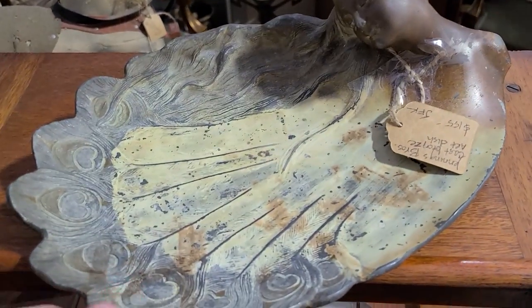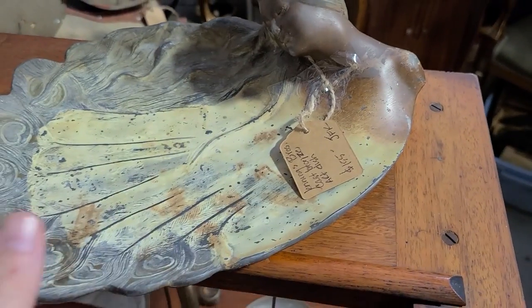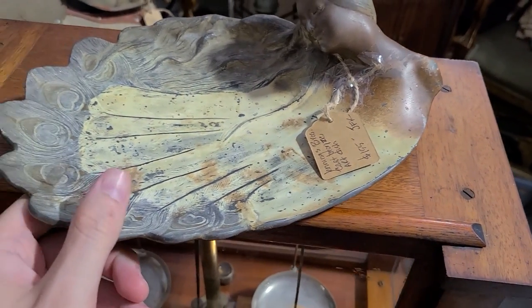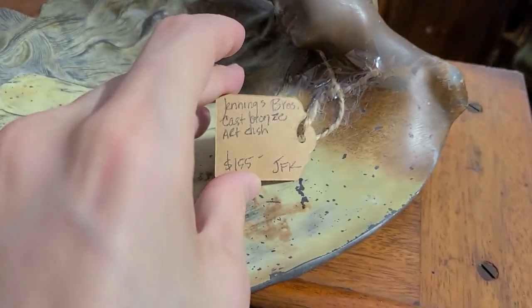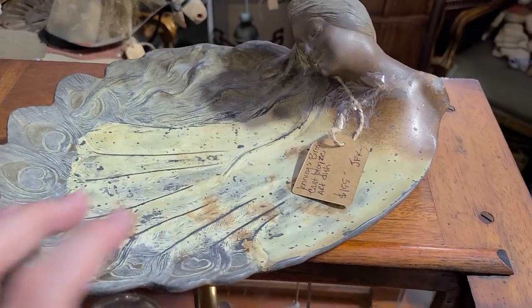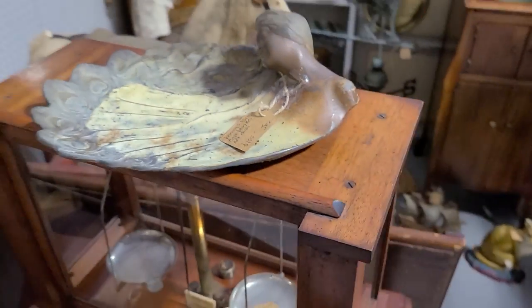This is really cool, and I haven't really seen it before, but it's the Jennings Brothers, this woman here, and it's this nice tray, vanity tray, or a calling card holder, maybe. Could just be general for a vanity piece to put your stuff on. $155 for the Jennings Bros, and this is truly the Art Nouveau time frame. So it's very nice. There's still some coloring on here. That's really great. I like that piece a lot.